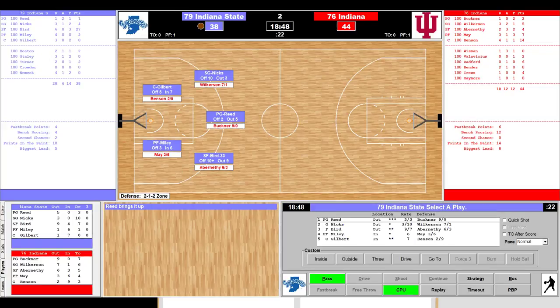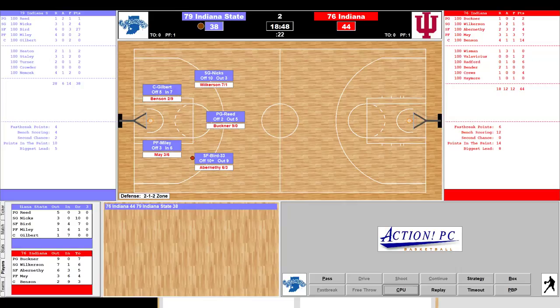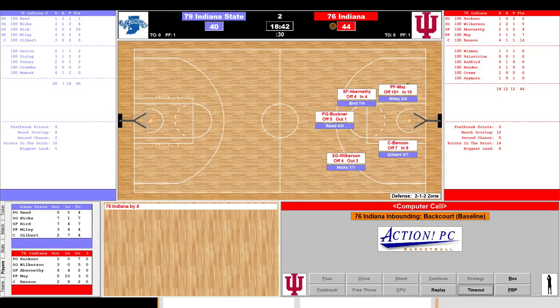Up court, the Sycamores. Reed has the ball. He sets the offense up. Again, Bird. Bird's only two stars now. It's going to be tough to get to him. But again, we're going to have to go to Larry Bird. Abernathy's the closest man to him in the 2-1-2 zone. And Bird shoots over the zone, and he makes it. 29 points for Larry.